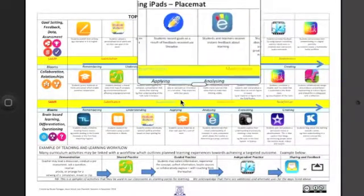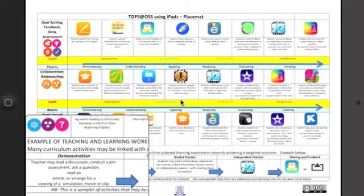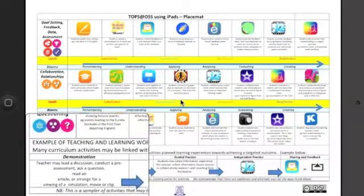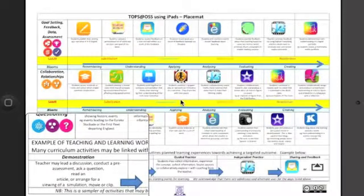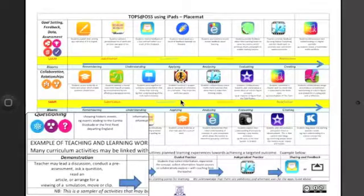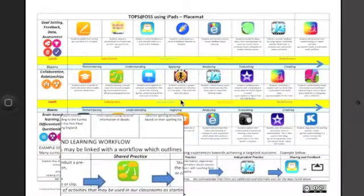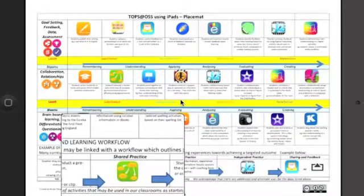Down towards the bottom of the placemat is an example of a teaching and learning workflow that may occur in a classroom. You can see there that a teacher might start with a demonstration. This might be a discussion or a pre-assessment. It might be the viewing of a movie clip or a simulation. Then they would involve the children in some shared practice. This might involve technology or it might not. The example shown is a mind mapping activity.